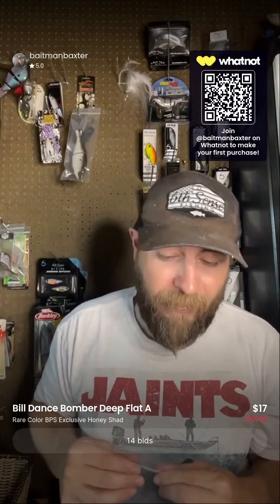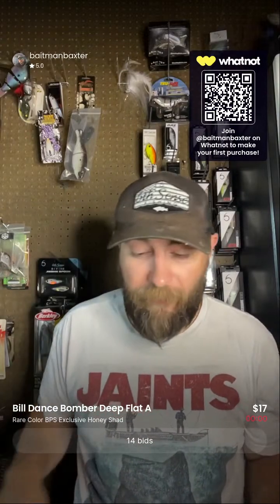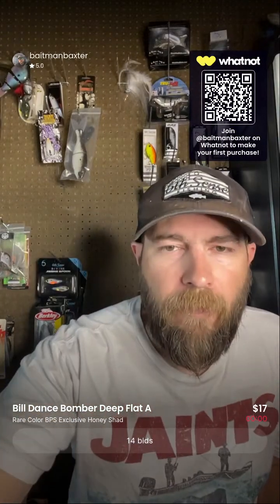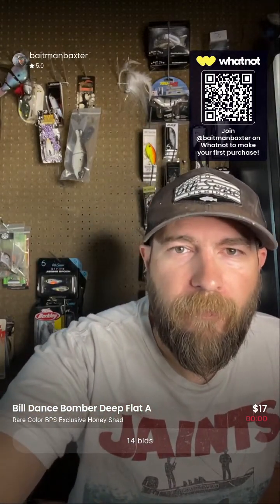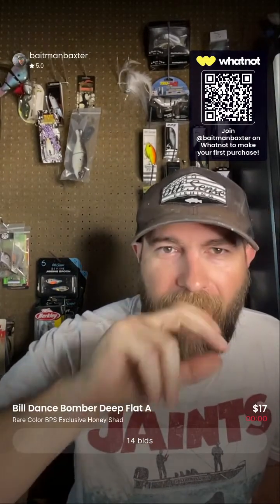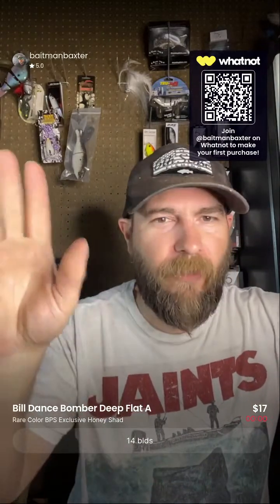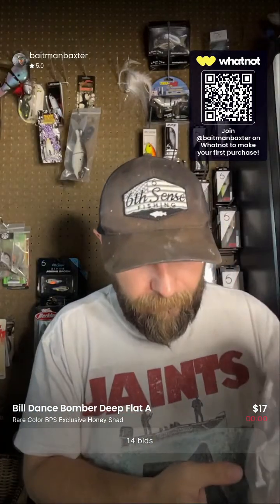So I actually got about double what you see here, and I kept a bunch for myself because it's a little sentimental. But I'm going to run the Ozark Shad Flat A probably last. Here's a bait. I'm just going to go through the auction list here, really.